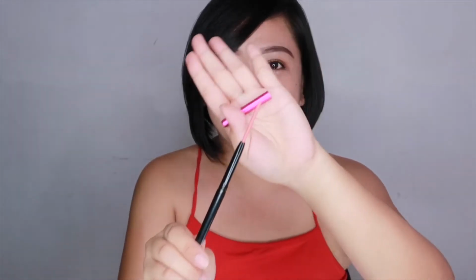Ito yung itsura ng lip liner niya. Sinabi ko nga is retractable. Ayan. Iniikot na lang siya. Tingnan natin kung gaano siya kadami. O, in fairness, sorry hindi maputol, no? Ayan. Sobrang dami niya, guys. O, pak! Ito na, guys.